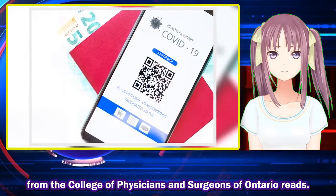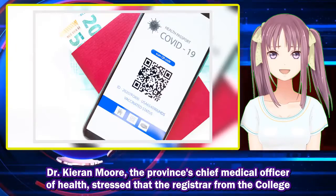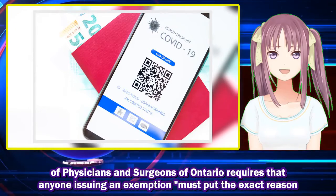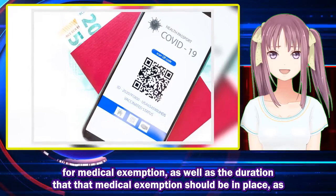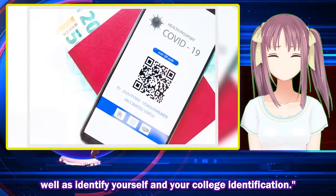Guidance from the College of Physicians and Surgeons: Dr. Kieran Moore, the province's Chief Medical Officer of Health, stressed that the registrar from the College of Physicians and Surgeons of Ontario requires that anyone issuing an exemption must put the exact reason for the medical exemption, as well as the duration that the medical exemption should be in place, as well as identify themselves.